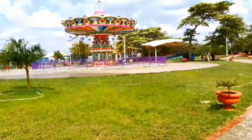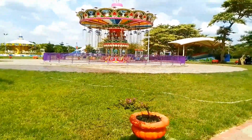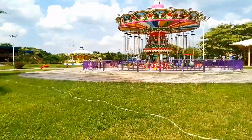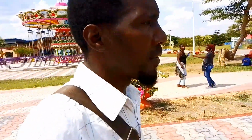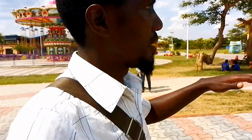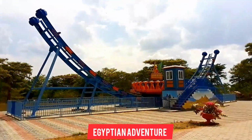This is called the merry-go-round, I doubt. Yeah, but it is beautiful. Okay, you can see here. So that's the Egyptian adventure. Oh, it's the Egyptian adventure.